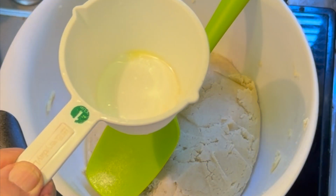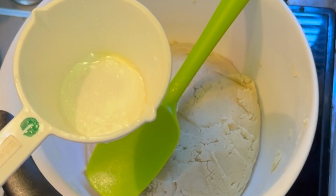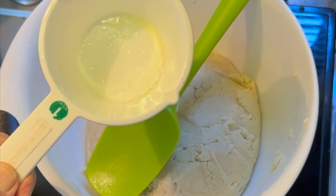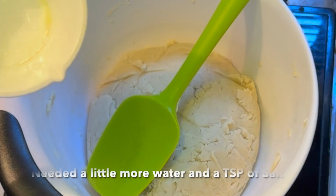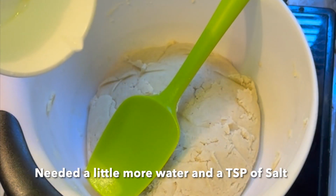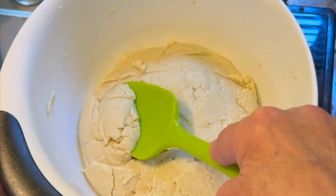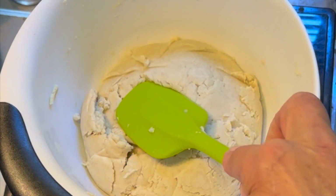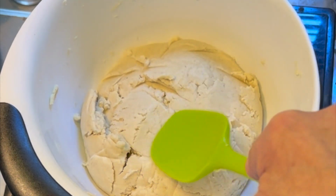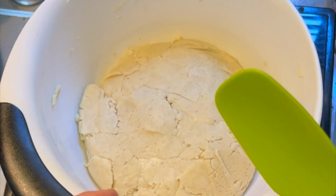I put just about 2 cups of warm water in that mixture of olive oil and regular canola oil and mix that all up, and this is the consistency that I was looking for right there. So this is what that looks like. And to test it, I rolled it out on a piece of parchment paper and then just made sure that it didn't stick.